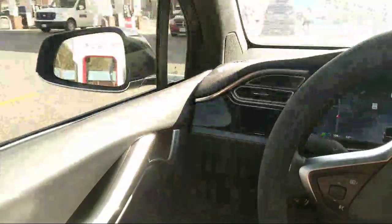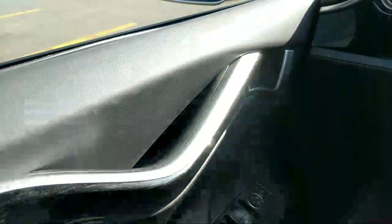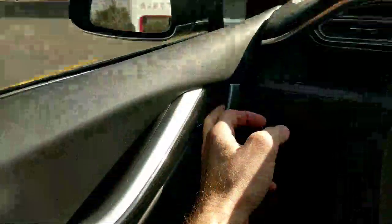All right. I gotta put my shoes on. I take my shoes off when I'm driving. I don't know if that's a good idea or a bad idea, but my feet don't like to be in shoes anyway. How much battery? I've got 106 miles left. Let's see, it says I'm gonna have to charge, well, it's not saying yet, but we'll find out in a second.